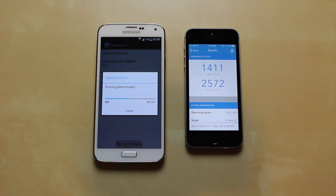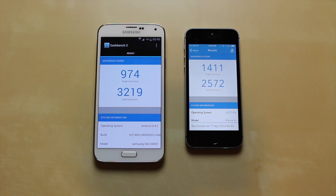So the iPhone is done now. It's got a single-core score of 1,411, and the multi-core score is 2,572. The Galaxy S5 we're still waiting on. Alright, a few seconds later, the Galaxy S5 is done. For the single-core score, we've got 974. So as you see, the iPhone just whooped its butt there.